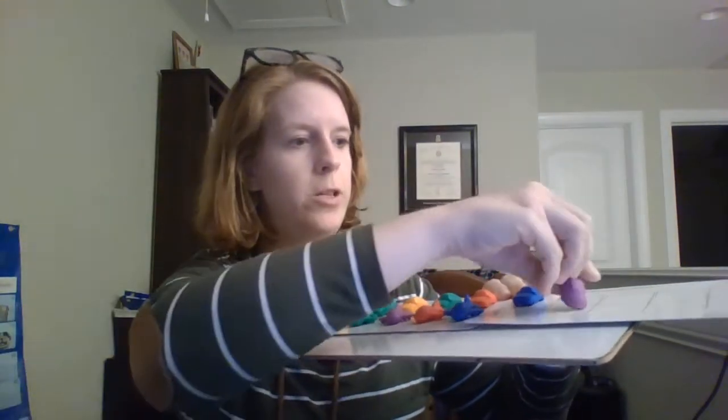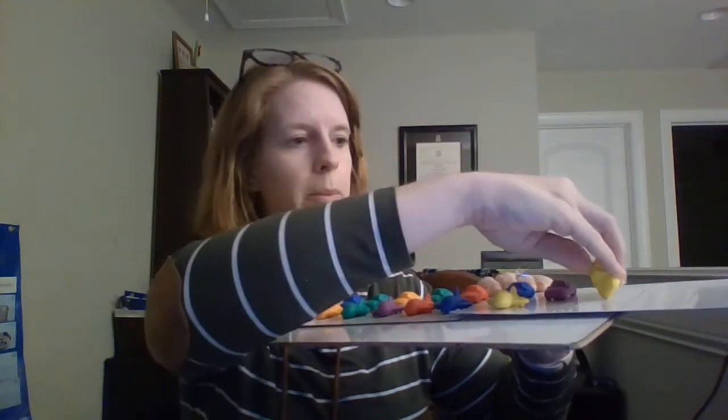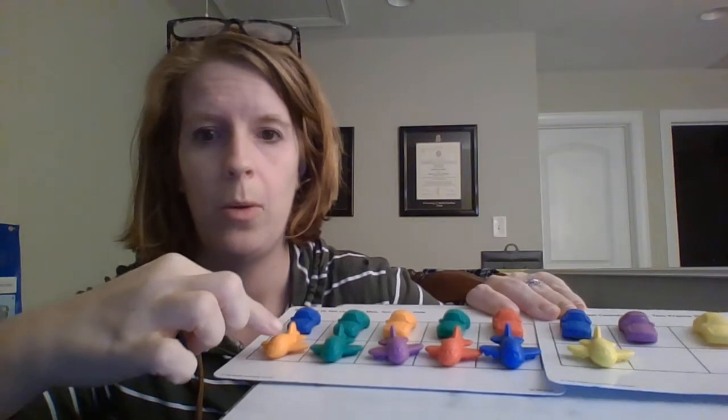And I'm just reaching in my bucket and I'm putting all the cars on the top row and all the airplanes on the bottom row. And we will guess, we will count out and see how many cars, how many planes, which one has more or less. So let's start with our airplanes.